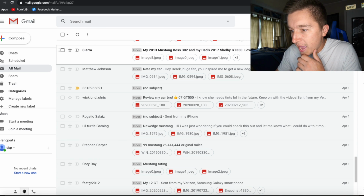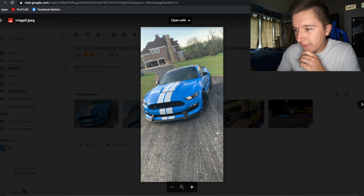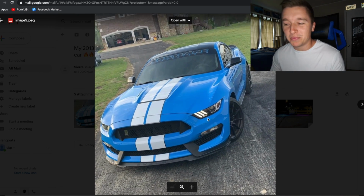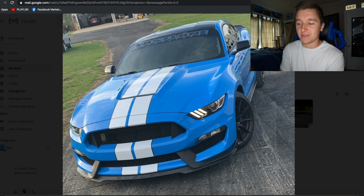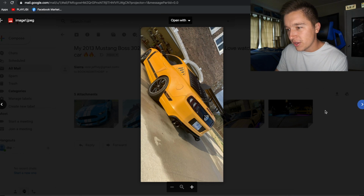All right, Sierra, what you have? Ooh, so we got 2 here. Oh my gosh. All right, well, we got a GT350 in grabber blue, white striped. Absolutely beautiful car, and I made a video on one of these when I was in Florida last. This car is a 10 all day. We do have another one.